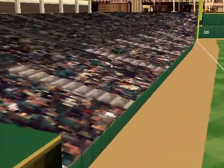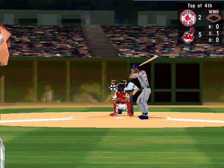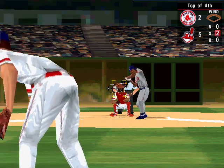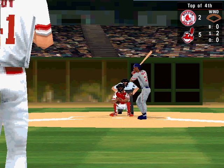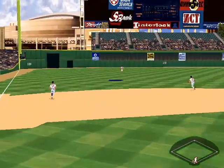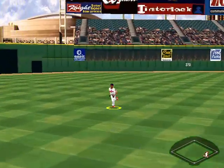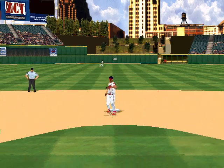Foul to left. The 0-1 pitch. Slider for strike two to Buford. The 0-2 pitch. Fly ball to left. Whitten snags it. A base hit for Buford.